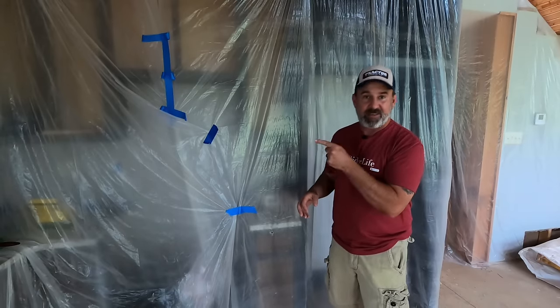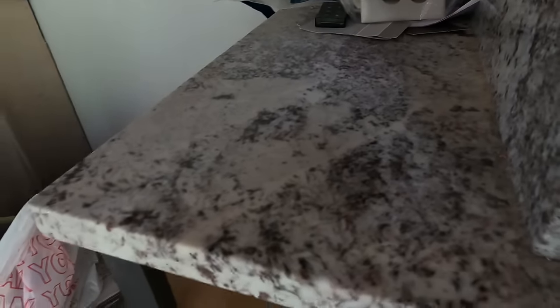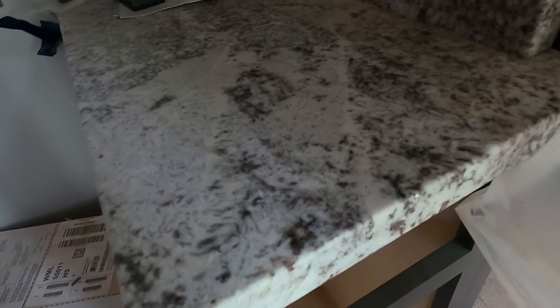But we did get the cabinets installed, and we have the countertops. Check out these countertops. I'll give you a sneak peek here of what the cabinets and countertops look like. I'll pull back the curtain. We can see the cabinets are a gray color, beautiful, beautiful gray. And look at the countertops. That granite is so pretty, it's got browns in it, it's got grays in it. Of course, it's whitish. And when we get some light in here, you're really going to see how pretty that is.